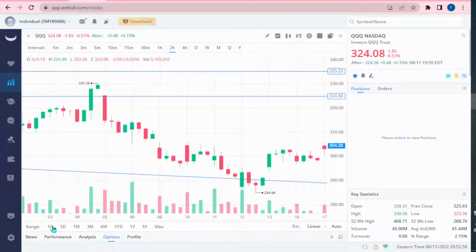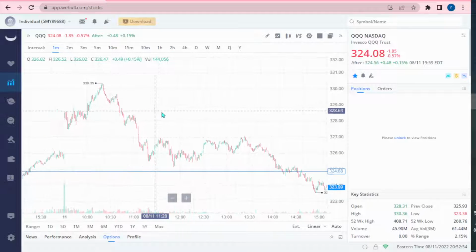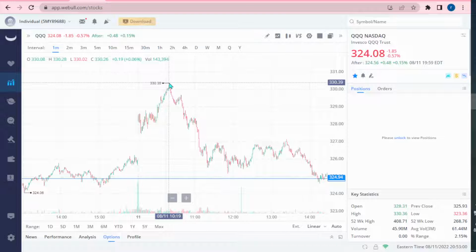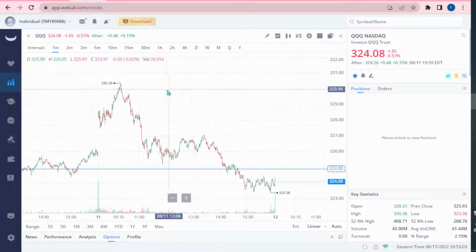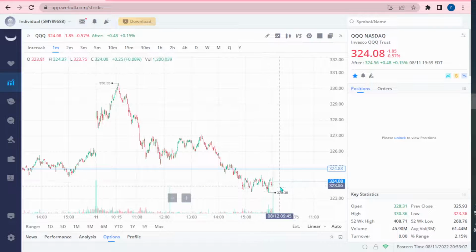Let's see where we went today. So today we actually made it up quite a bit. Wow. We actually got all the way to 330.35. And then, wow. So we closed that gap, sold off significantly more. So now we're actually seeing some weakness in the tech sector.